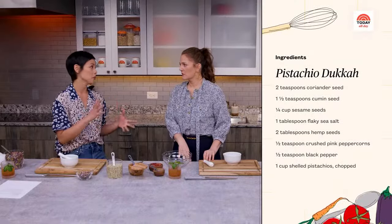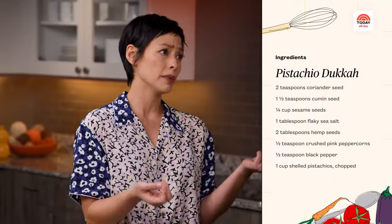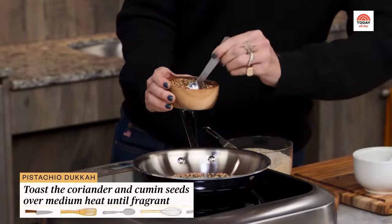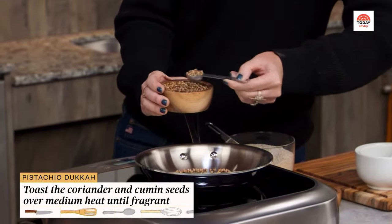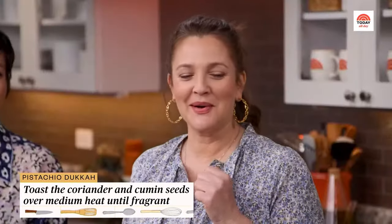Moving on to the pistachio dukkah component of our salad. Dukkah is an Egyptian condiment. It's usually a blend of nuts and seeds and spices. You should have some coriander seed. Two teaspoons of coriander seed. Is this the cumin? That's cumin.